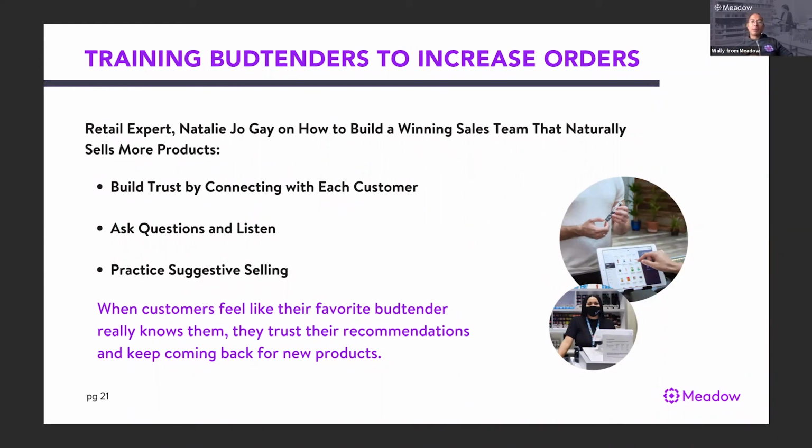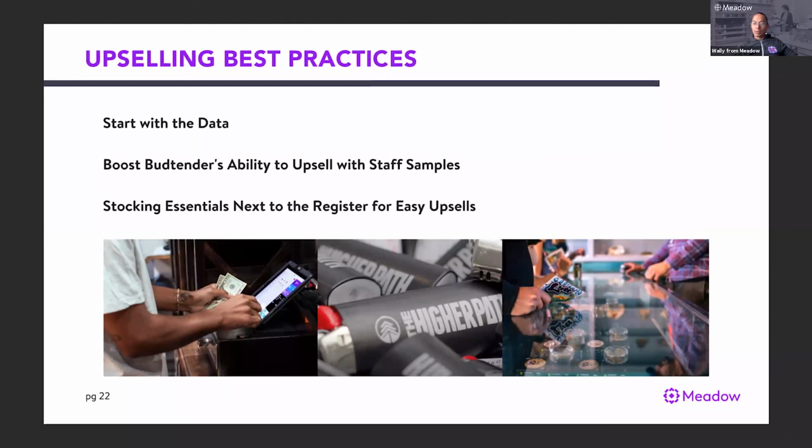This is the secret. When customers feel like their favorite budtender really knows them and they trust their recommendations and keep coming back for new products, making sure each customer experience is as positive as possible is one of the best things you can do for your business. Why? Retention. Once again, retention, retention, retention. So I'm going to stop there to see if anybody has any questions regarding any of that.